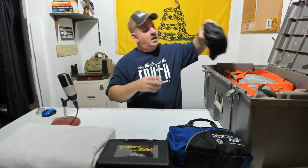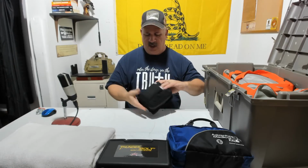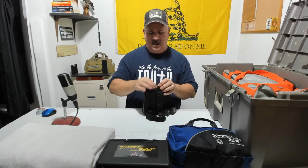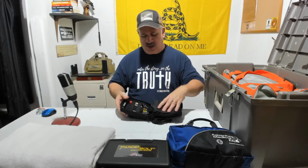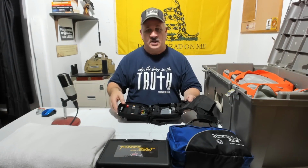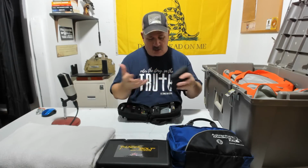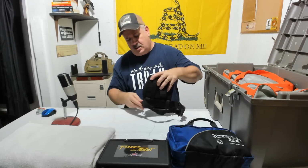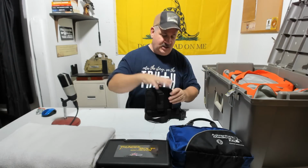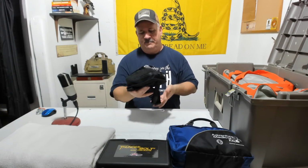Next, if you watched my EDC video, you'll know what this pouch is. I'm not going to go through each item, but it's just basic emergency things that I have in the truck at all times in case I need them. Watch the EDC video and you'll know what each item is that's in here and items I recommend for you to have.